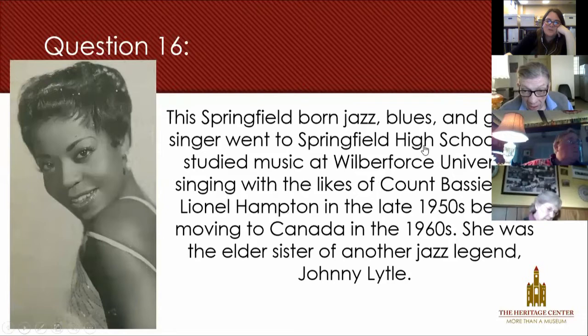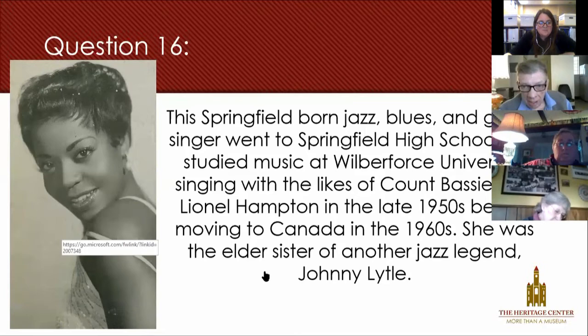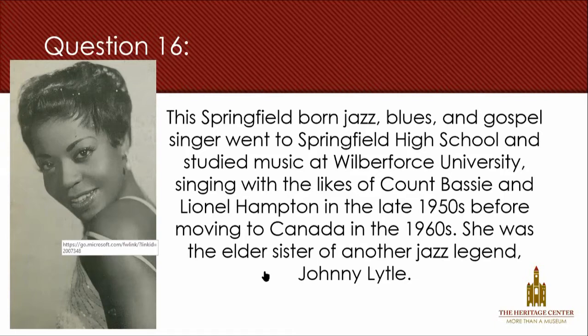Question 16. This Springfield-born jazz, blues, and gospel singer went to Springfield High School and studied music at Wilberforce University, singing with the likes of Count Basie and Lionel Hampton in the late 1950s, before moving to Canada in the 1960s. She was the elder sister of another jazz legend, Johnny Lyle. So we're looking for her name. This is a pretty obscure one. Actually, all of these might be obscure. I'm very sorry.